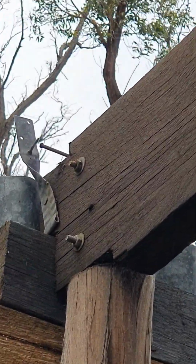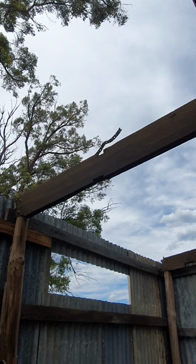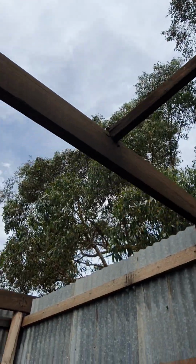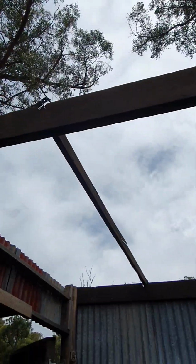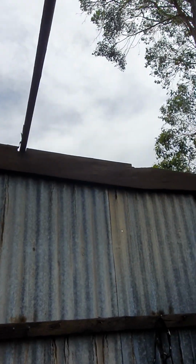Again, strap-in, no decay. No decay whatsoever to the battens. Strap-in. So it's a little bit dark where the sun is. Okay, no decay whatsoever.